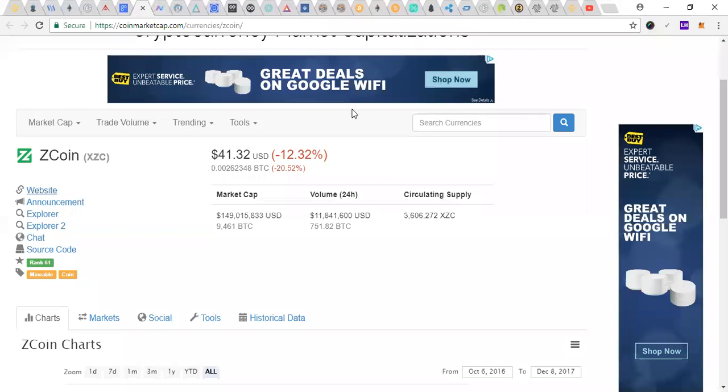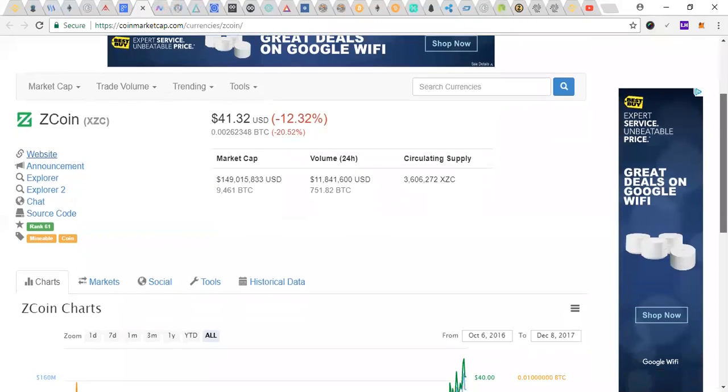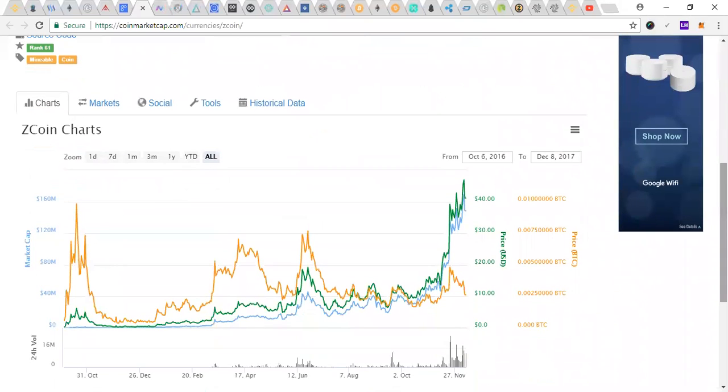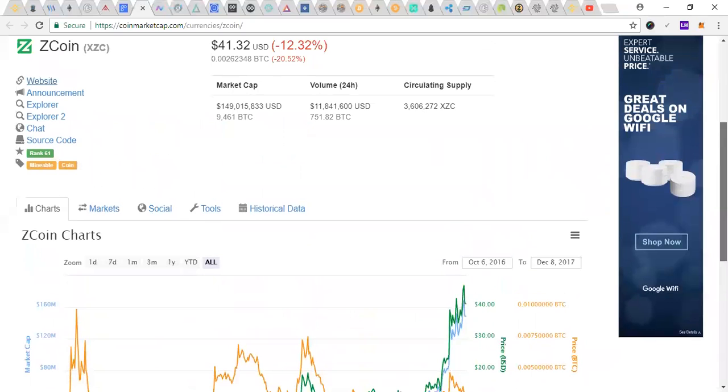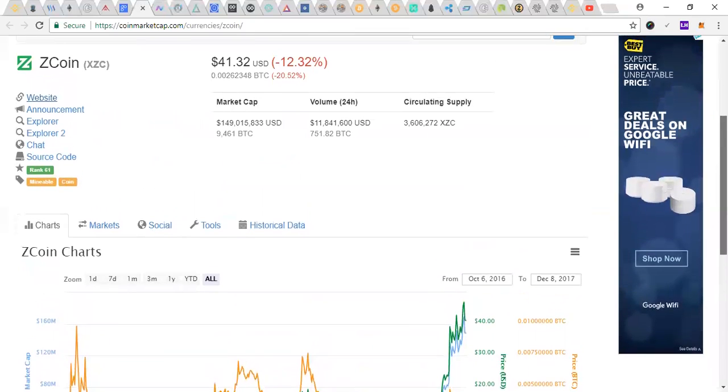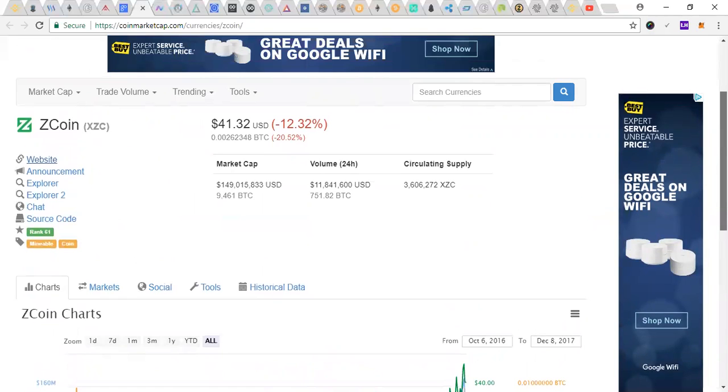So let's see exactly what the market's been doing for Zcoin. Oh wow, it's been taking off. From $14, it shot up to 40. I had got in a good position somewhere around here, and I've just been riding a wave up. Definitely a good coin. It doesn't have a huge market cap, only 149 million. I can see that going up to $1 billion or more, and if it does that, you're talking 5 or 6x on your money.